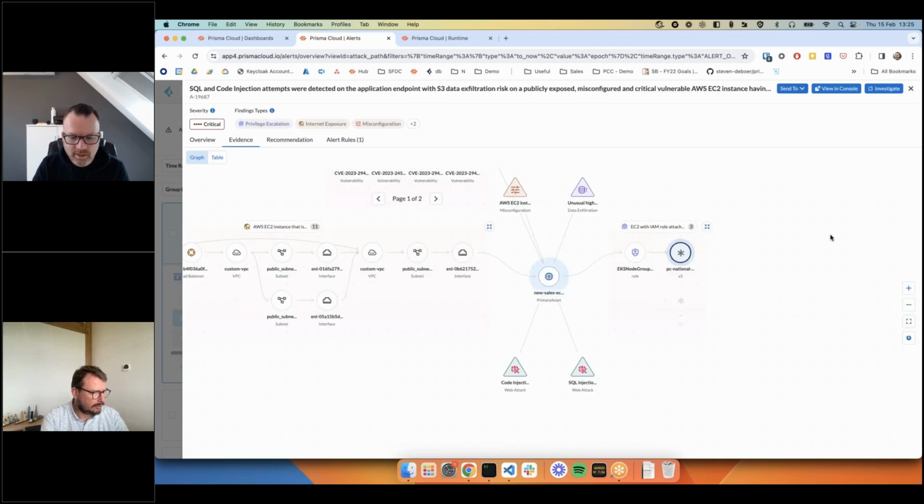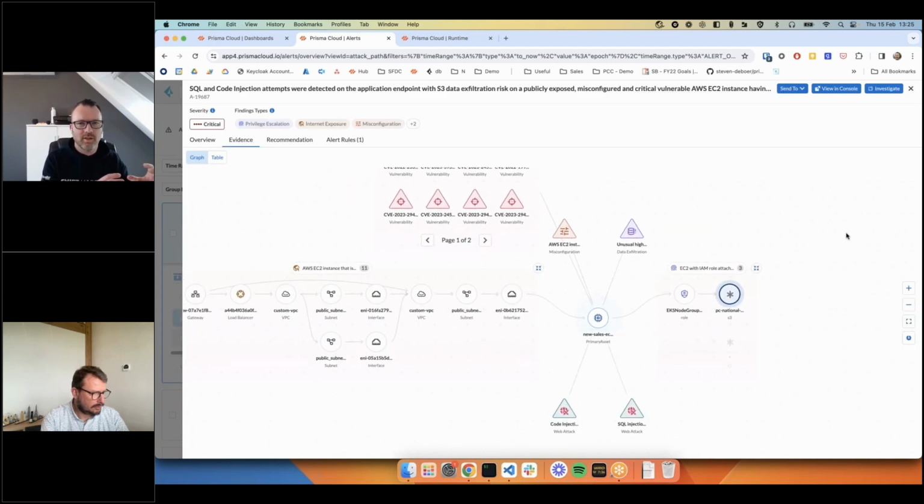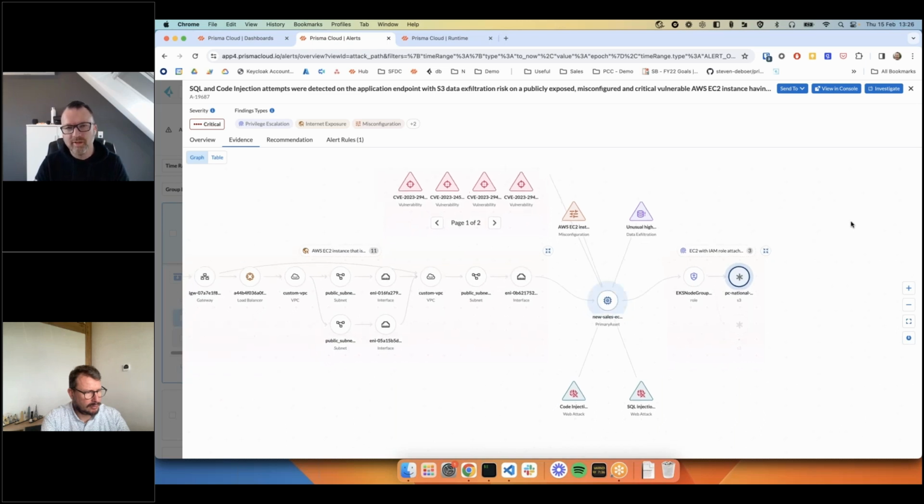So now I am really getting worried because I have an asset attached to the internet. It's exposed, it's vulnerable and misconfigured. And if an attacker gains access to this instance, they immediately have access to my private data. So that would be a huge breach. So what we see here is Prisma Cloud showing what can go wrong.